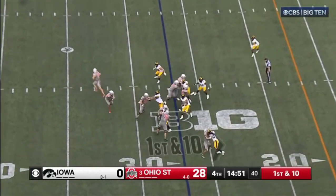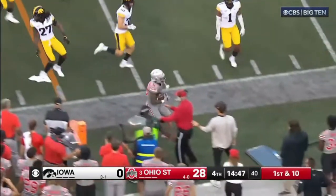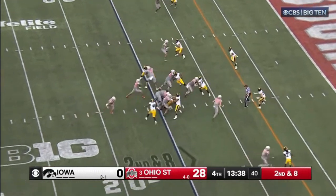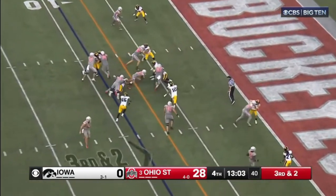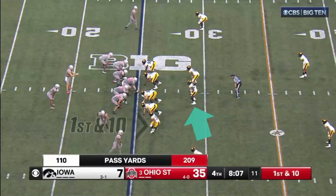Buckeyes looking to add more to the ledger here, and they might get more. Travion Henderson with a stiff arm, and we really don't care who's getting the rock. Right now it's Travion. Broke one tackle. Running behind that line, Henderson's got it to the 5. First and goal, Ohio State.